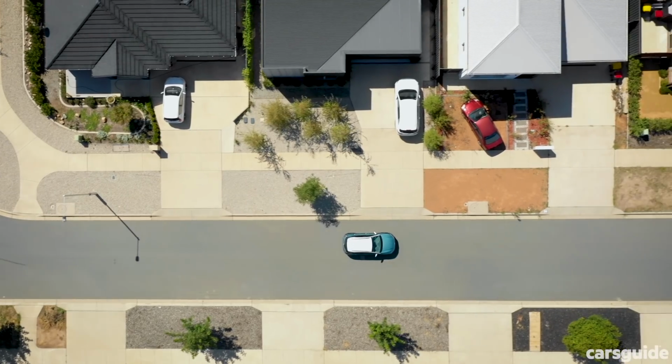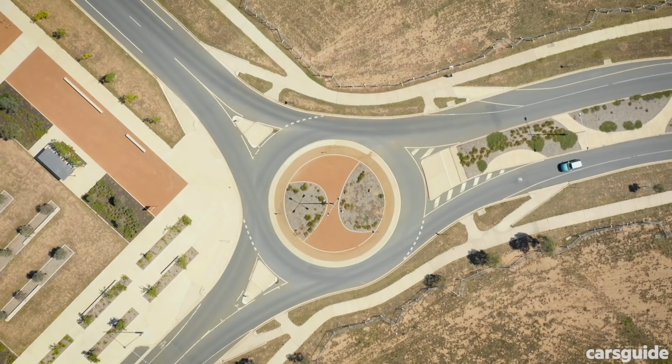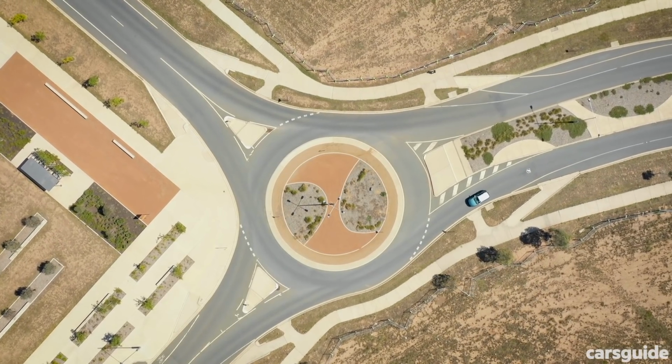So I've stopped it just using that paddle on the left-hand side. Then to move away again, you just accelerate. So basically, this turns this car into almost like a one-pedal car. You don't actually ever have to touch the brake if you don't want to, the foot brake, that is. You can just hold that paddle, and you slow down like that, and you're sending charge back to the battery. That's pretty cool too. I like that, it's fun.